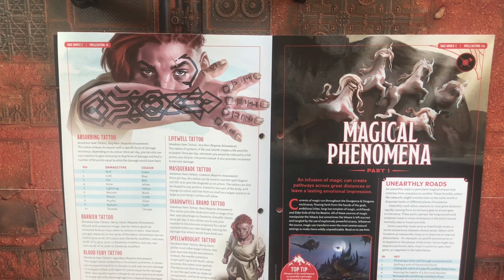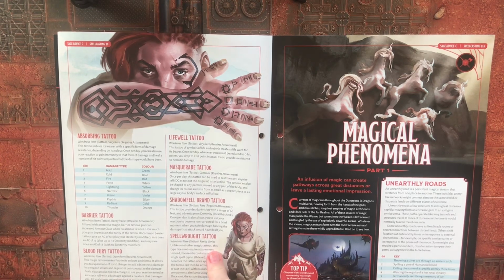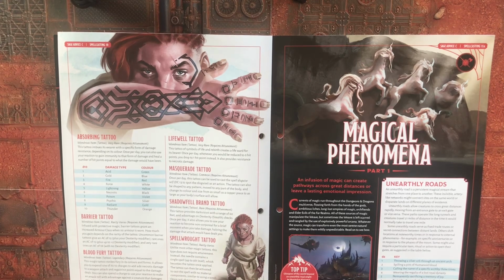So, different items, you know, they all require attunement. Except for this one, the spell wrought tattoo. Unlike most other magic tattoos, this type doesn't require attunement. Instead, the needle contains a single spell up to 5th level, which becomes the tattoo once applied. The tattoo can then be activated to cast the spell with no material components. Similar to using a scroll, once cast, the tattoo disappears and the needle does not reappear. Okay. So that's a one-time thing only.